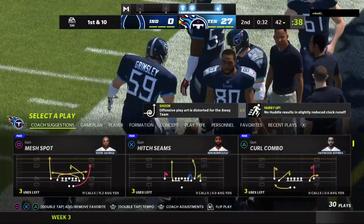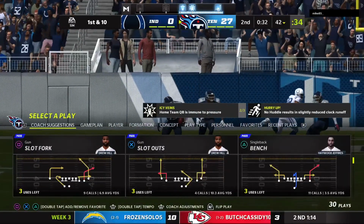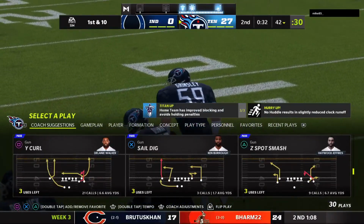Well, we heard all week that they were going to put the football in the air a lot. The problem is that is now 4 interceptions, Charles, that he has thrown in this first half. How do you treat a situation? What do you say to your quarterback right now?